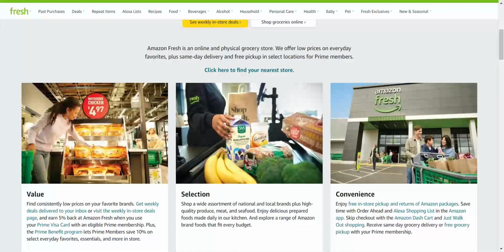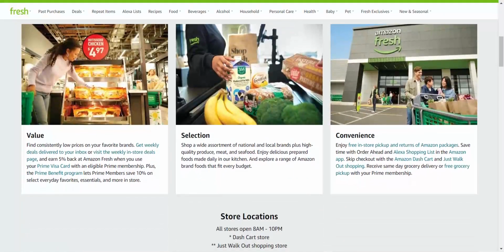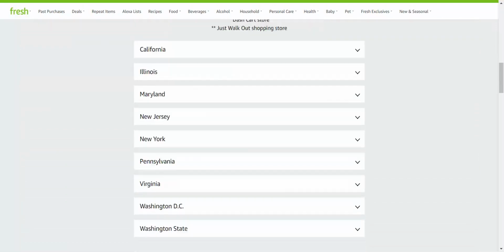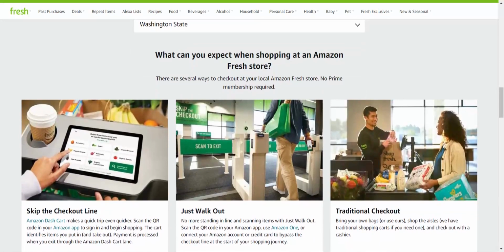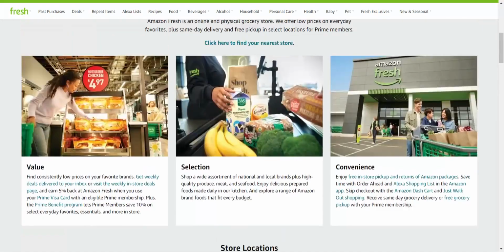Lastly, you also have online ordering with pickup. Don't even want to leave your house? You can order your groceries online and pick them up at your local Amazon Fresh store. Use the Amazon Fresh app or website to browse the selection and add items to your cart, choosing a convenient pickup time slot, and head to the designated pickup area at the store when you arrive. An Amazon Fresh associate will bring your groceries to you.